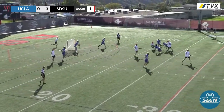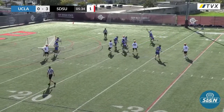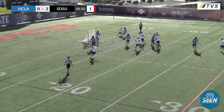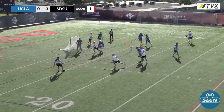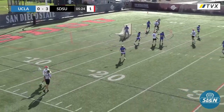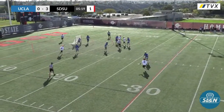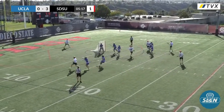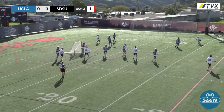Let's see if the UCLA defense can capitalize on this loose ball. They cause a turnover. Oh! Aztecs are really pressing the ball to a step or two off the crease. That time they had two people there. Surely the Bruins will make that correction. 5 minutes to go here in the first quarter.